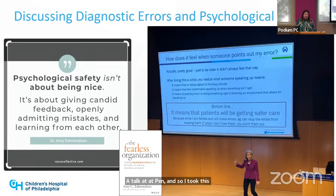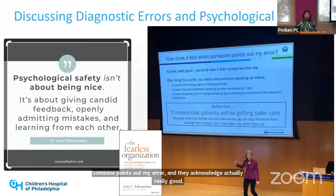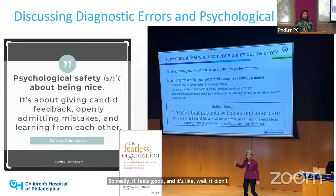And she was actually describing in this slide a discussion that she was having with an anesthesiologist, where she was saying, well, how does it feel when someone points out my error? And they acknowledge it's actually really good. It's like, really? It feels good? And it's like, well, it didn't always feel that way. Because after doing it for a while, you realize that if someone has spoken up and raised a concern, it means they're vigilant, they feel comfortable speaking up.